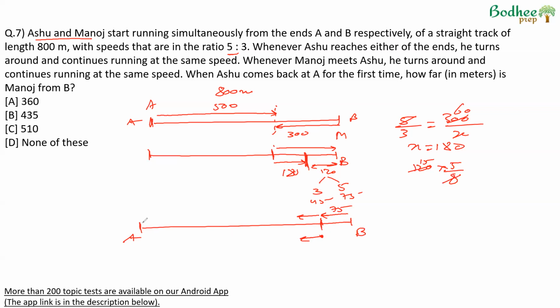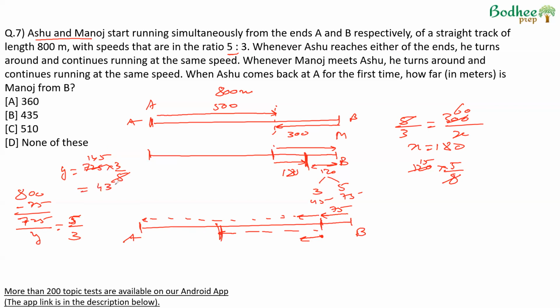From here to reach A, Ashu has to run 800 minus 75, that is 725 meters. By the time Ashu covers 725, what is the distance that Manoj will cover? Suppose Manoj runs y from the meeting point. This should be in the ratio of their speeds, which is 5:3. So y becomes 725 into 3 by 5, which is 435. This meeting point was already 75 meters away from B. The total distance of Manoj from B by the time Ashu reaches A is 435 plus 75, which is 510 meters.